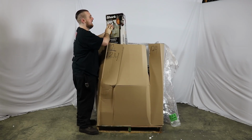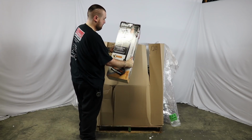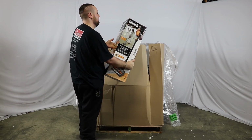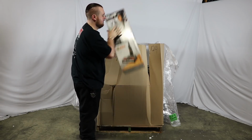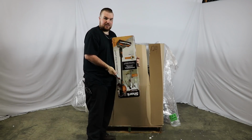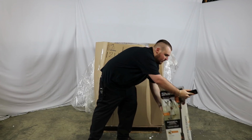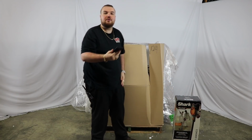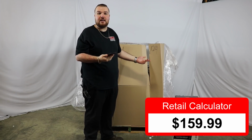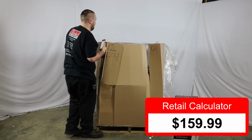First item that we have is a Shark Rocket. Looks like a stick vacuum type thing. Floor to ceiling versatility. And let's try to get a price on this puppy. Okay, so right now, this particular item is on sale for $159.99. So regularly $189, on sale $159.99. First item.